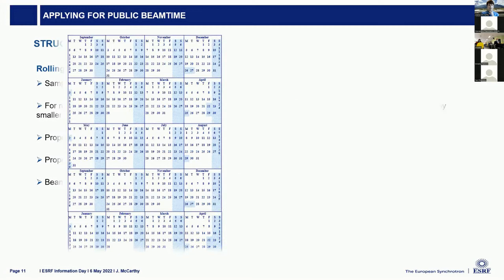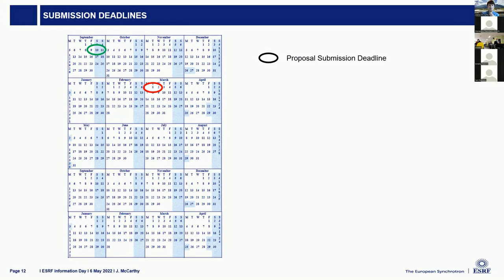Now we come to the proposal rounds and submission deadlines. As I mentioned earlier on, there are 2 submission deadlines per year, on the 10th of September and the 1st of March. The 10th of September deadline is to apply for beam time the following year from March to July. And the 1st of March deadline is to apply for beam time starting at the end of August until February of the following year.